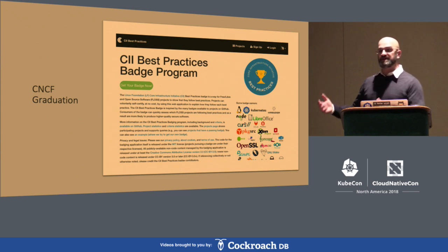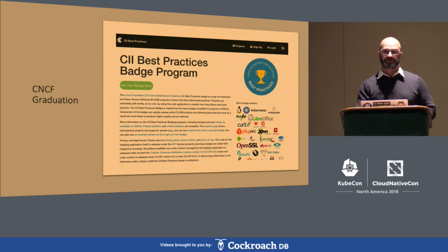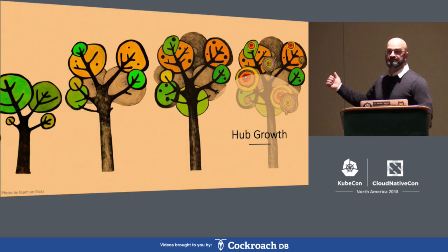And we're going to go through a lot of other things that help push us to graduation and help make sure that we're a good project and we've got our stuff together. We want to grow the hub. We want to see how we can grow it or advance it.